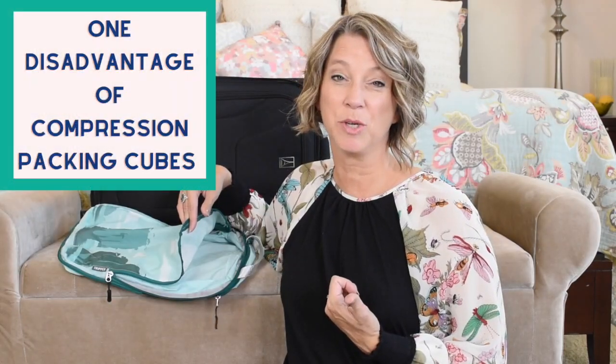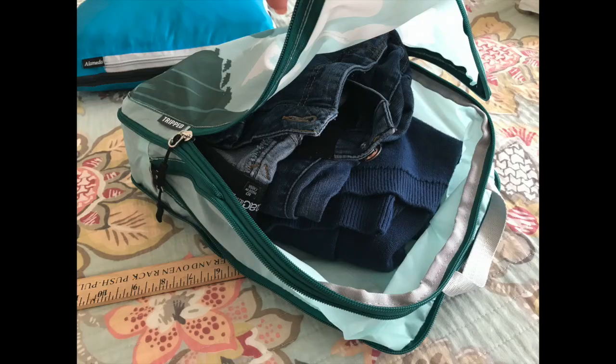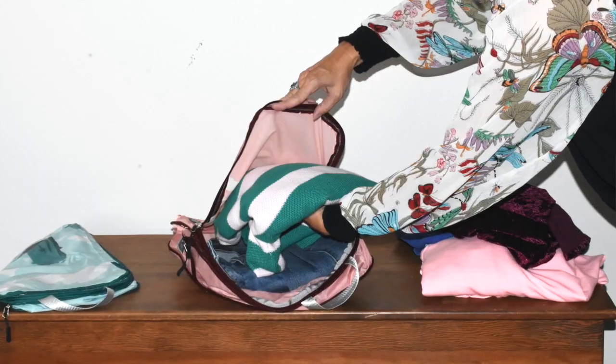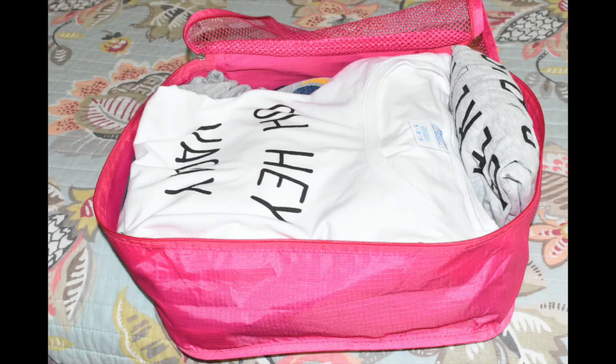One disadvantage to compression packing cubes is they do not open all the way for me to get my clothes in. So I have to stack my clothes or pack them one by one and kind of slide them in the cube. I would rather for the whole thing to just flap open so that I can plop all my outfit pieces in from the top.